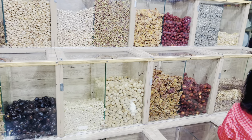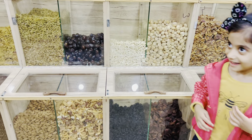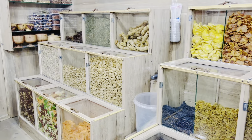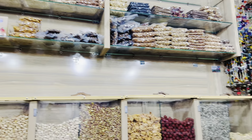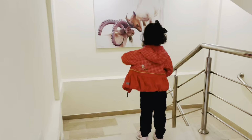You must also try the Hunza and Skardu dry fruit, because the dry fruit over here is really fresh, and they even let you try it for free, so you can taste it first and buy it if you like it. We bought a lot of dry fruit for ourselves and also to give to relatives.